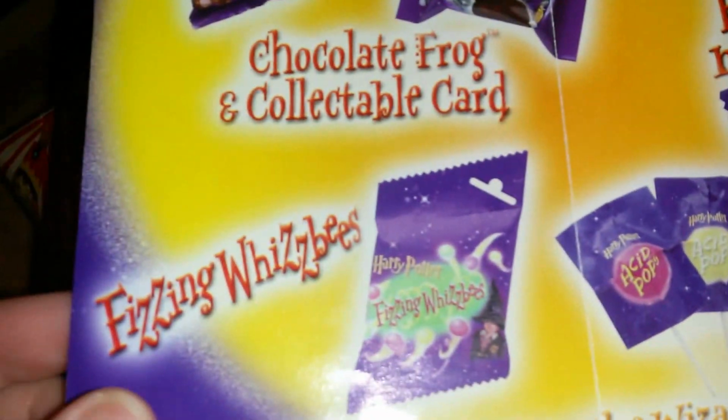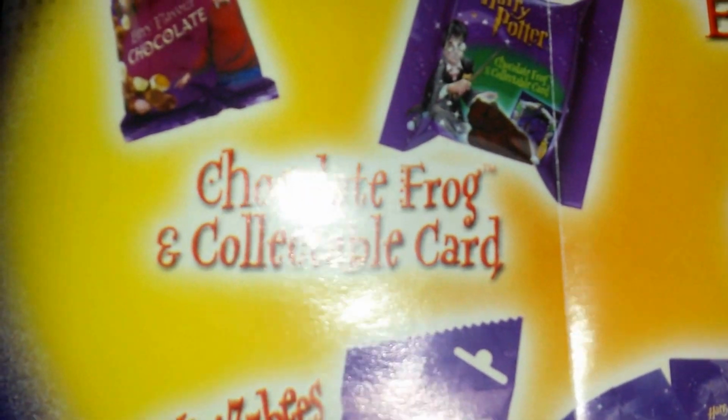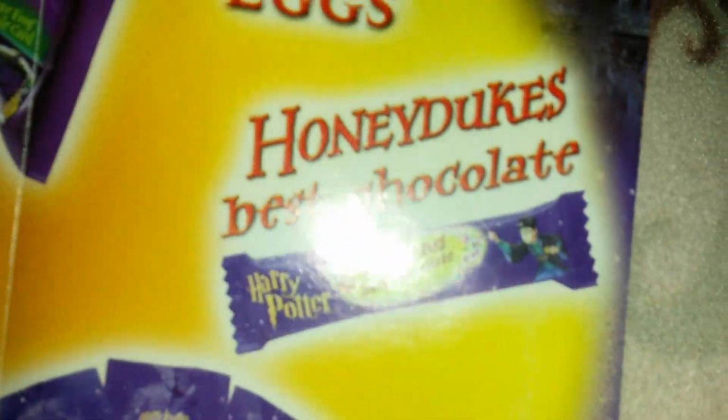And this basically shows you a lot of the old sweets, which I'm desperate to get. So there's every flavour chocolate. That's an old chocolate frog. Fizzing Whizbees. Acid Pops. Honeyduke's chocolate. Dragon eggs. I think that's it for the sweets in this particular booklet. And there's something here, creates a tasty popping slushy drink, which I haven't seen since. So yeah, I think that's it for that.